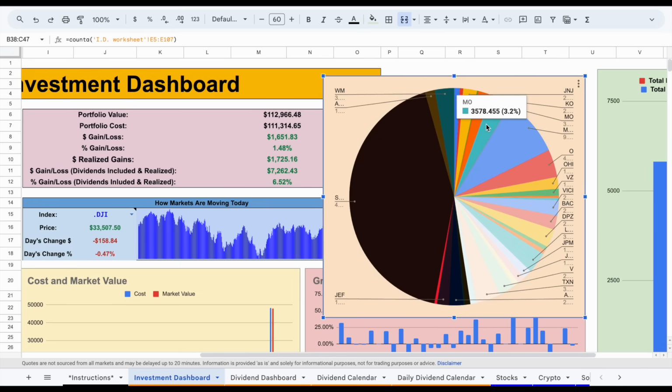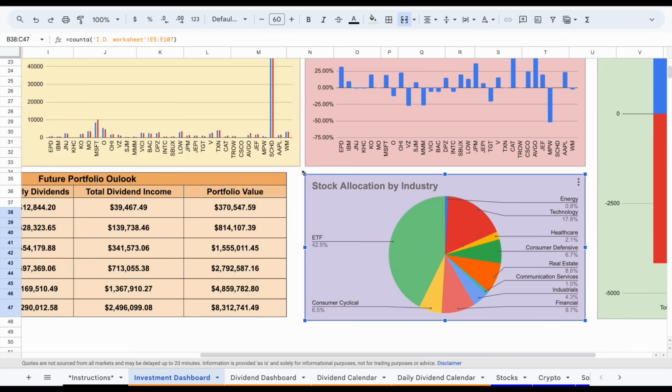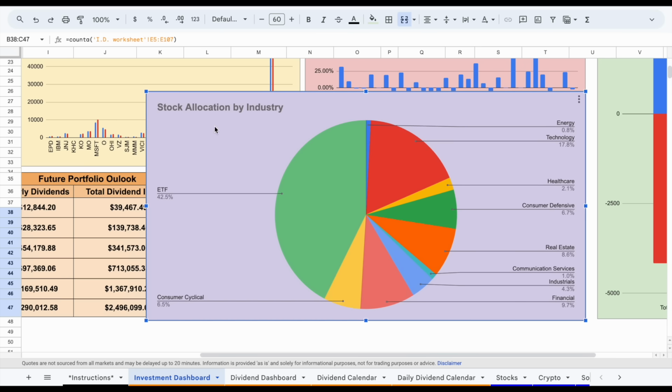We also have MO around 3.2%, and we have Realty Income around 4.2% and Lowe's around 3.2%. Now if we scroll down a little bit further, we can see my stock allocation by industry. And if I blow this up, you can see around 42.5% of my capital is currently in ETFs. And again, that's all SCHD, but we have around 17.8% in technology.